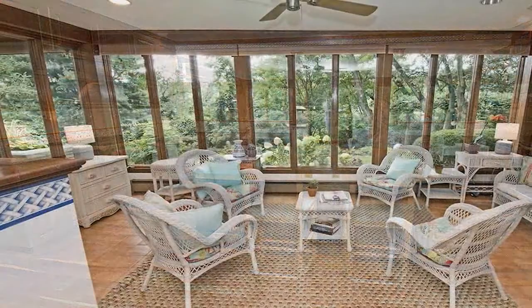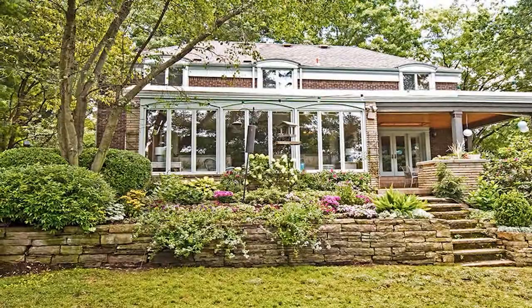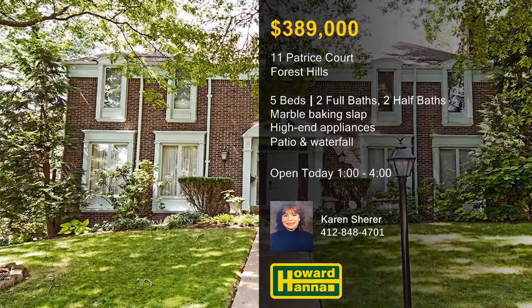Walls of glass enclose the sunroom, whose heated tile floor lets you enjoy it all year round. French doors in the dining room lead out to a covered veranda, whose hardwood ceiling is punctuated by a skylight. A patio with a pergola overlooks the magnificent grounds, home to European gardens and a stone waterfall. An oversized three-car garage is the finishing touch at this home, which will be open between 1 and 4 with Karen Shearer.